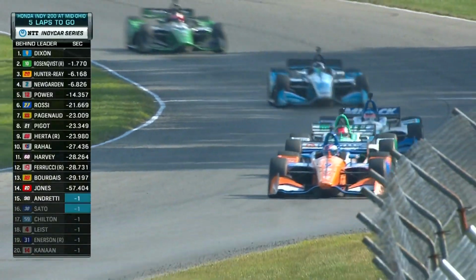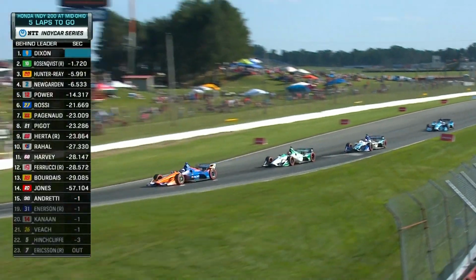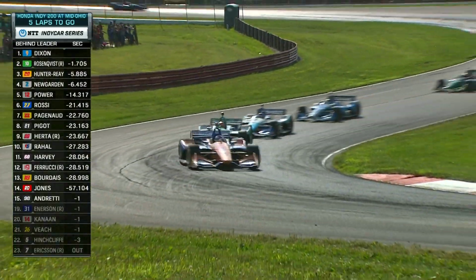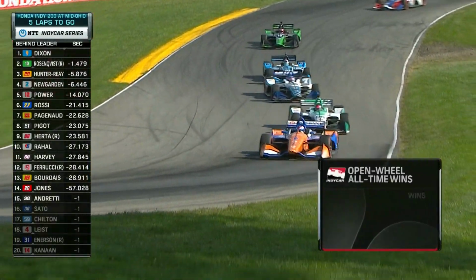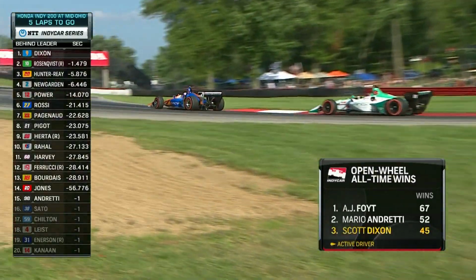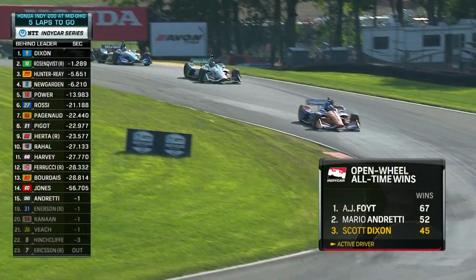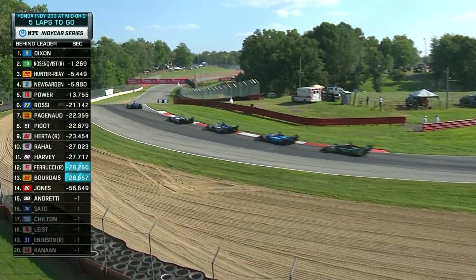5 laps to go. The lap cars are on the push to pass, trying to get their lap back. Keep in mind, this is one of the legends in motorsports. Scott Dixon has won 5 championships. Only A.J. Foyt has more. Only Foyt and Mario Andretti have more wins, and looked like he had this one in the bag and wrapped up. Can he hang on? Can he make the tires last?